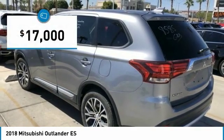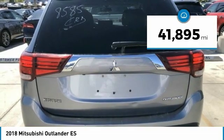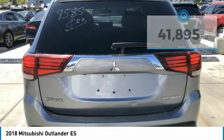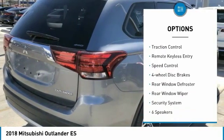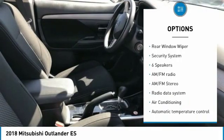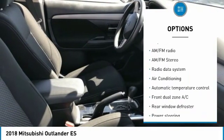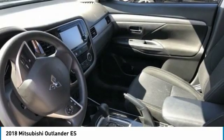is priced below $20,000. This vehicle has less than 45,000 miles. Here are some of this vehicle's great options: electronic stability control, alloy wheels, brake assist, traction control, remote keyless entry, speed control, 4-wheel disc brakes, rear window defroster, rear window wiper, security system.